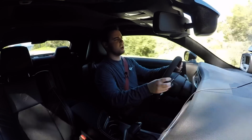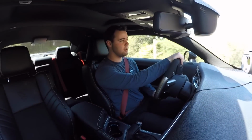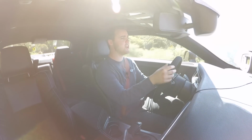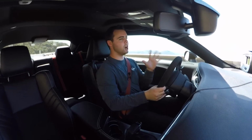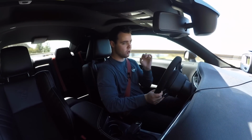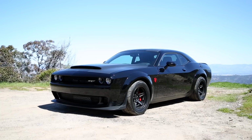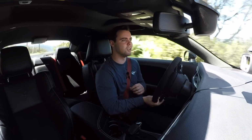Another huge strong point of both the Hellcat and the Demon is the 8-speed ZF automatic transmission. The shifts are so quick. Finally, a manufacturer that understands that having really quick paddle response is a good thing in a high-performance car. It flicks downshifts and upshifts like nobody's business. It makes it a heck of a lot more fun.